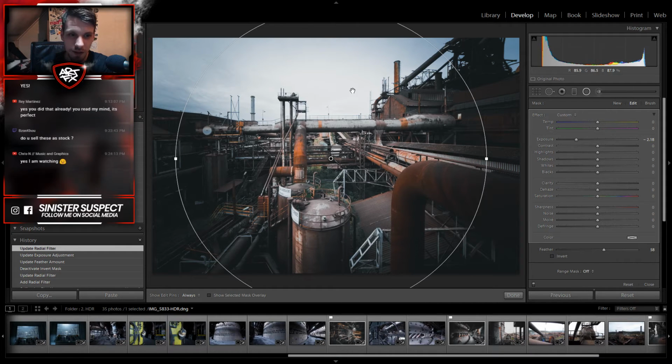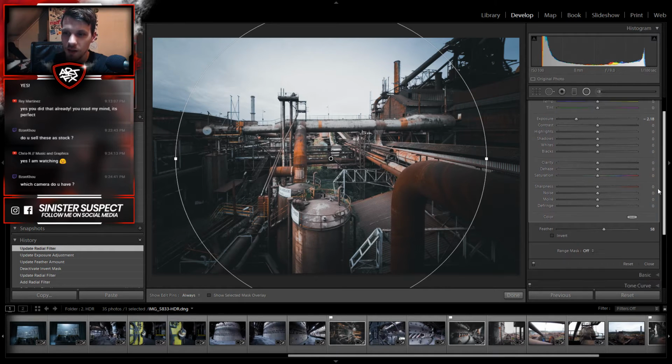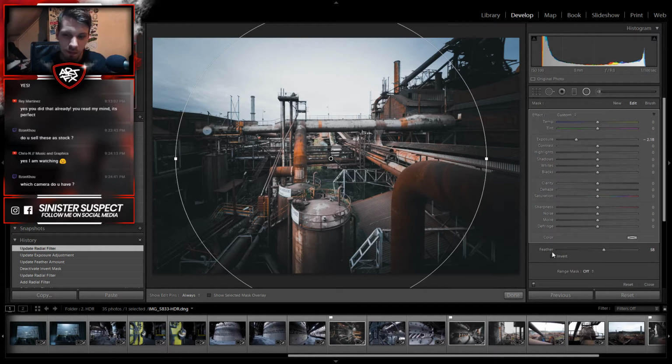So now you've got the edges darkened, and you can see that we get the same thing as we have with the vignette in the effects section. We also darken the sky. Now here comes the trick. All the way at the bottom of the radial filter, and this might not be in your version of Lightroom if you don't have one of the latest upgrades. I think this was added a few updates ago, maybe the February update, or the December update of last year.